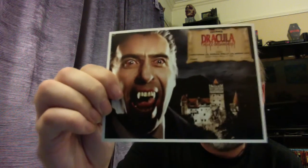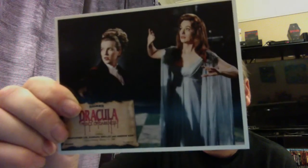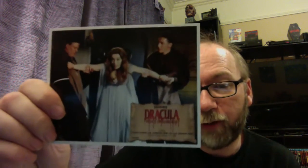So first off, there is this amazing picture of Christopher Lee here with the castle in the backdrop. It was a fantastic action shot from close to the end of the film. Great picture with a couple of the female actresses in the film. I love this picture here of Christopher Lee doing the seductive vampire thing. And another one, The Beautiful Vampire Bride. I think that's The Vampire Bride. It's been a while since I've seen the film. If I got that wrong, let me know.